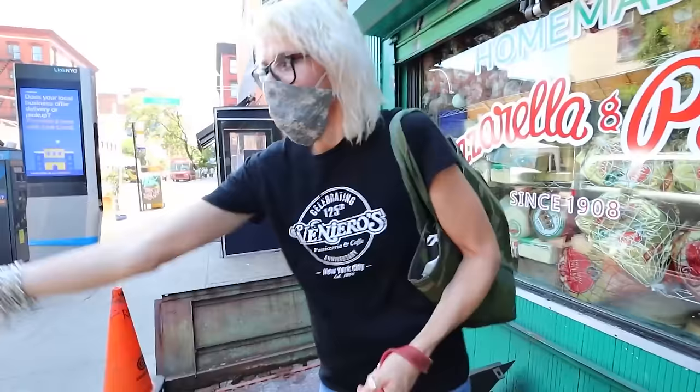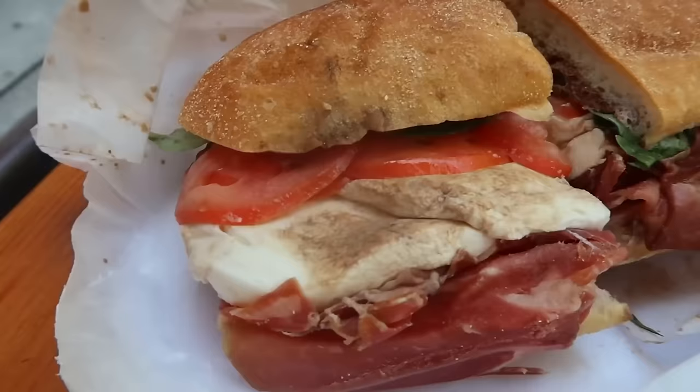I'm taking my first bite of the Italiano. I'm not going to finish this. I think we've got more food to come in the video, but I just wanted to show you guys what you'd get if you ordered their most famous sandwich. Look at all the mozzarella in here. This is ridiculous. I'm taking a big bite.